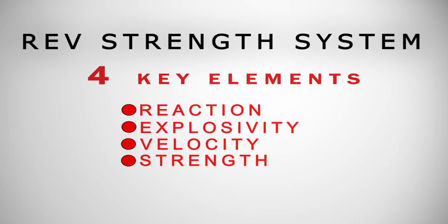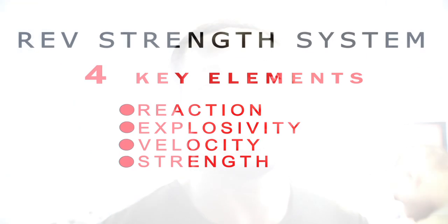Well, what does that mean? The Rev Strength System is broken down into four key elements: reaction, explosivity, velocity, and strength. Now, when those essential elements are combined and mastered in sports-specific directions and movements, a superior athlete is born.